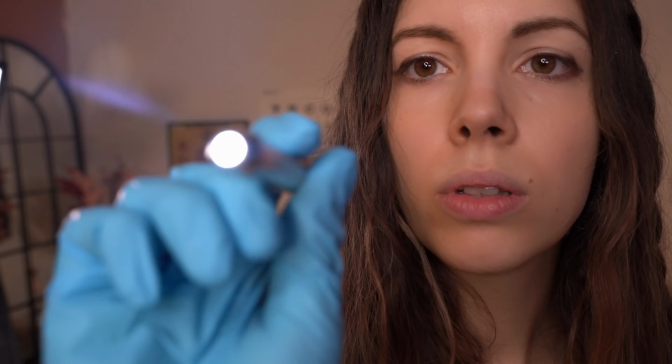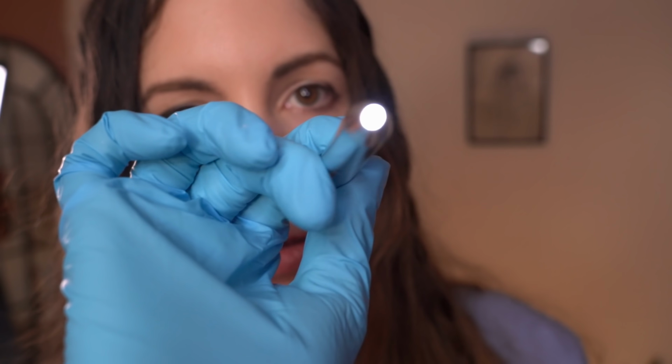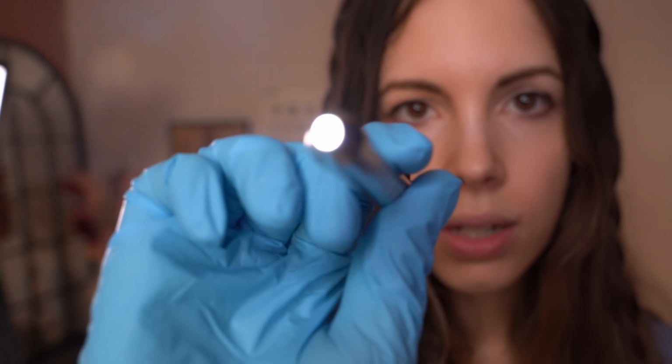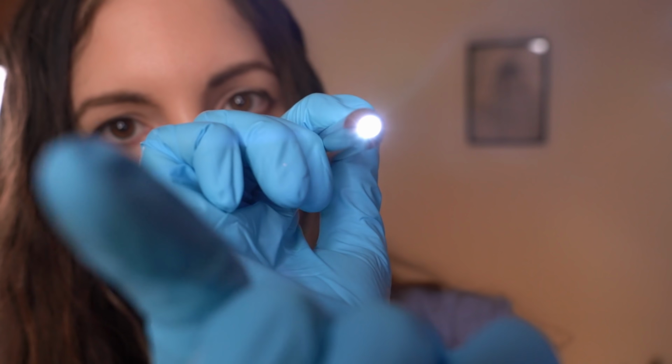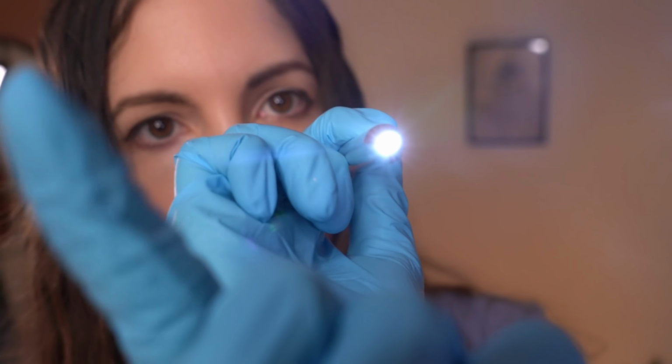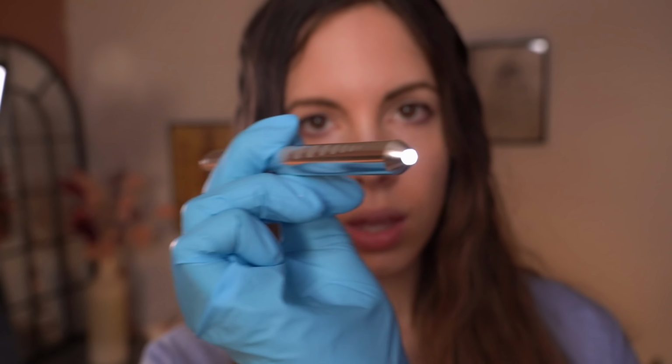Use a torch now, and you don't have to look at it specifically. I'm going to look at your direct pupillary reflex, so I'm going to just look at the eye I'm shining into. Okay, and then I'm going to look at the direct pupillary reflex there. Then I'm going to look at the consensual pupillary reflex. I'm going to shine in that eye, it does the same. Okay, and then I'm shining in that eye. That is perfect. That is perfect.